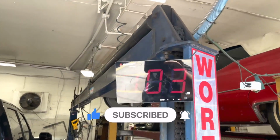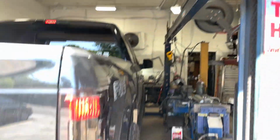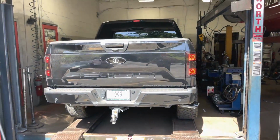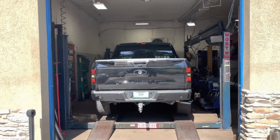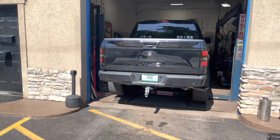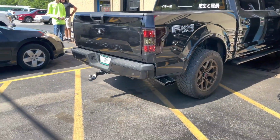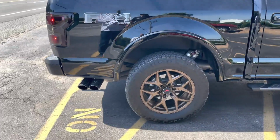There's sound decibels. Before it was not even 100 with this on there. It sounds so much better. It's open now. Go ahead and back it up. And at idle, you can actually hear it a little bit more. I like the wheels too, those are cool.